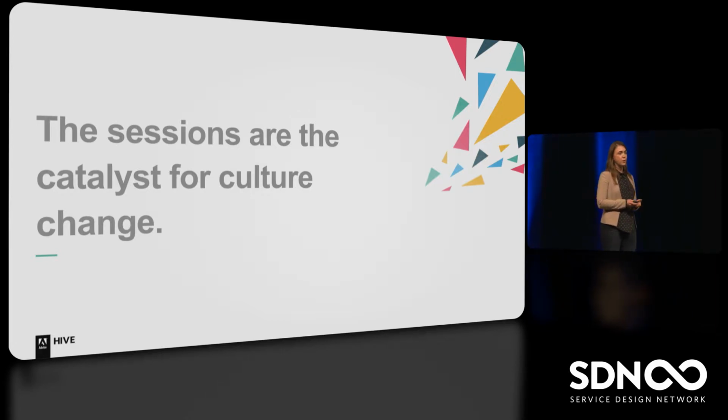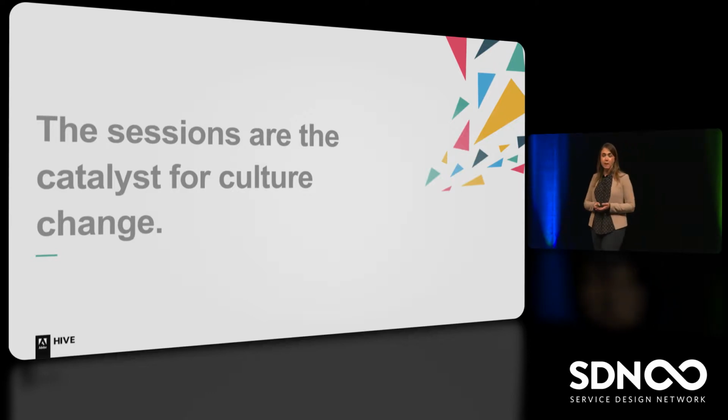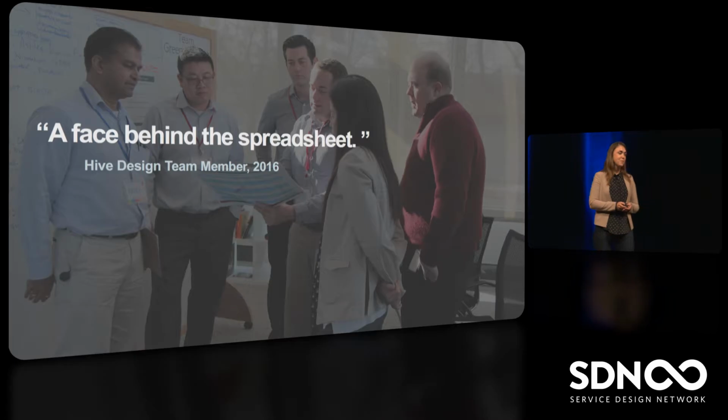We're not doing the work for them. They're doing the work. We're just guiding them through the container. It also enables change makers and leaders to take risks, to build something different, and to learn how to actually do it again and again.